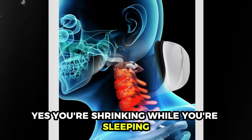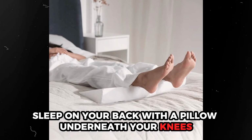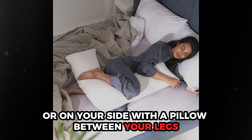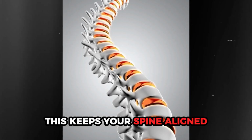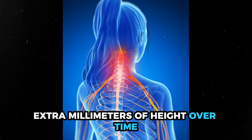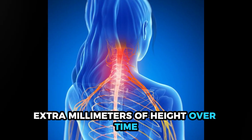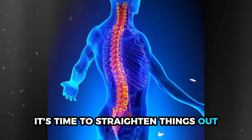Yes, you're shrinking while you're sleeping. What is the solution? Sleep on your back with a pillow underneath your knees or on your side with a pillow between your legs. This keeps your spine aligned and decompresses it overnight, giving you those crucial extra millimeters of height over time. So if you've been sleeping curled up like a shrimp, it's time to straighten things out.